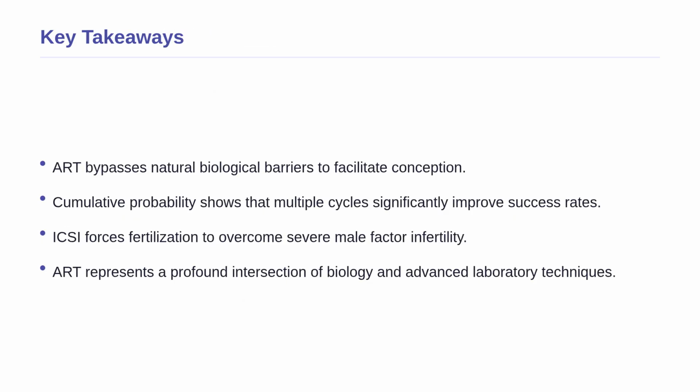We have covered a lot of ground today, so let us review our key takeaways. First, assisted reproductive technologies provide biological solutions to complex infertility issues by handling gametes outside the body, bypassing natural barriers. Second, we learned through the cumulative probability model that persistence is key. Undergoing multiple independent cycles significantly improves the overall chances of achieving a pregnancy. Third, advanced techniques like ICSI allow embryologists to overcome severe male infertility by directly forcing fertilization.